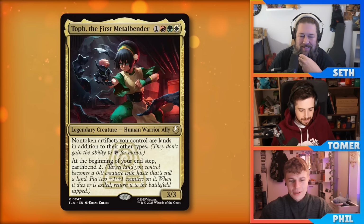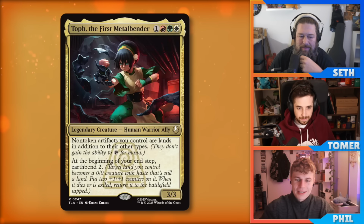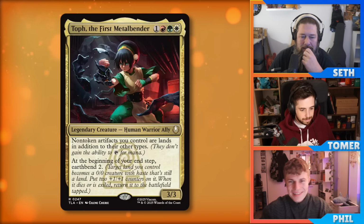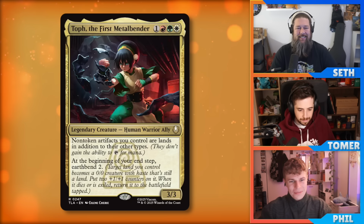But then if you go, I mean, I guess this one's a bit pricey, but stuff like Candelabra of Tawnos, if you untap lands, you can now untap artifacts. Candelabra can untap itself and make infinite mana almost instantly. But there's so much stuff. It's such a deep commander.